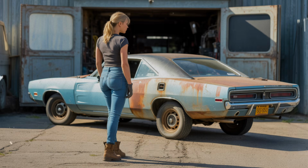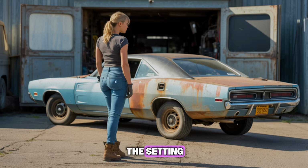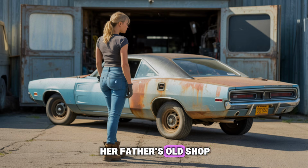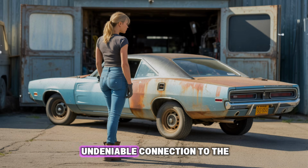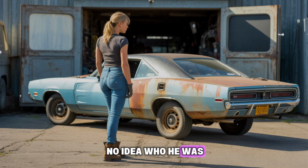In the background, she saw what looked like a mechanic's garage, the same kind Emma had worked in with her father. She held the photo up to the light, the familiarity of it striking her once again. There was something in the setting, the worn-out garage, that reminded her of her father's old shop. She couldn't explain why, but she felt an undeniable connection to the person in the photo, even though she had no idea who he was.